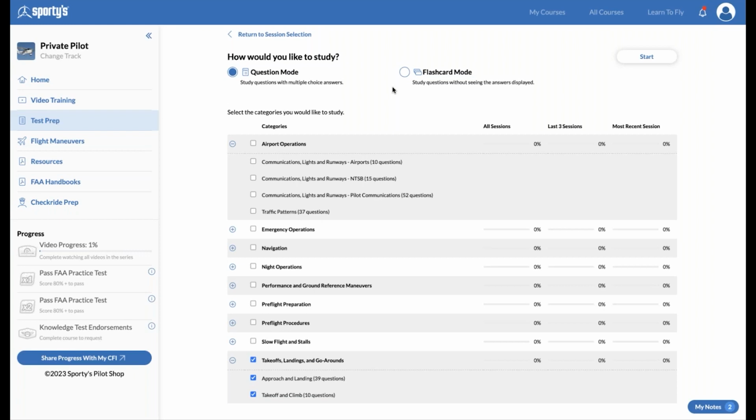Now, to help keep up with that, because we're always working on keeping this database up to date with the latest and greatest that could be on your actual FAA test, and because the FAA doesn't actually publish all the questions, that's not available to any test prep provider, we rely on feedback from our students at our flight school, as well as course users, to keep us updated on what they're seeing on the test.